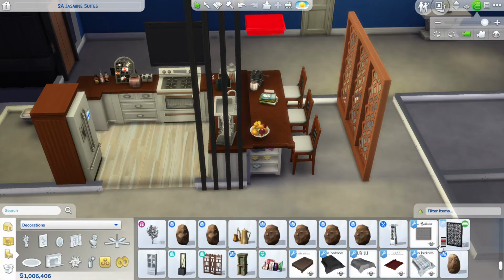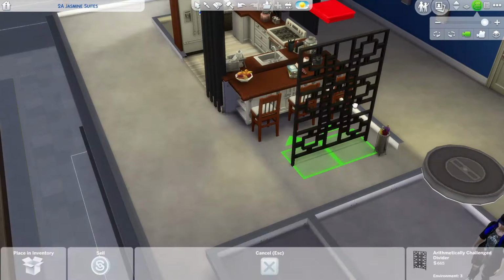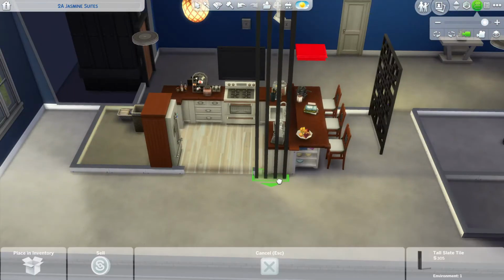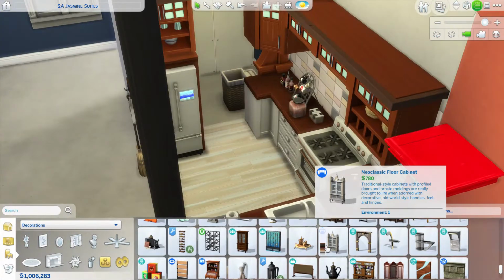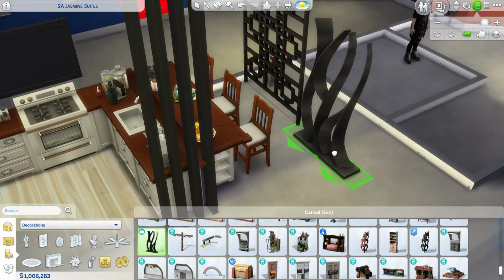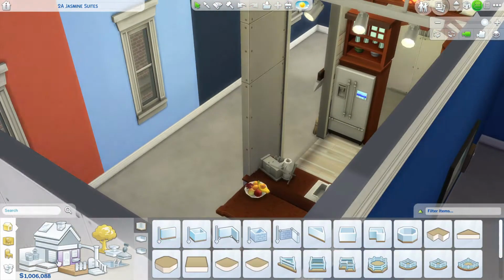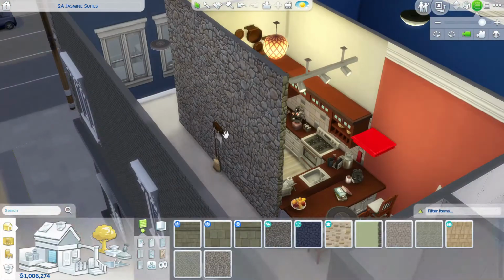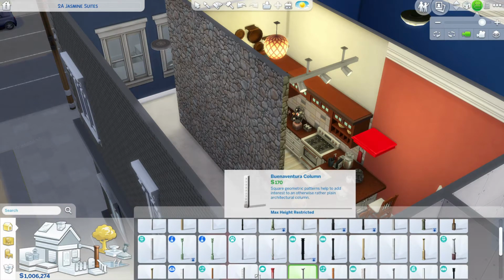I also didn't want it to be like you step in and bam, right there's the kitchen, so I was debating on whether I wanted to place a room divider there. As you can see, I was kind of messing with this a little bit, those room pole divider things, I guess is what they are. And I ended up asking Zach to see which one he liked, and he liked that one a lot better. But I did decide that I did like the other one a lot better.